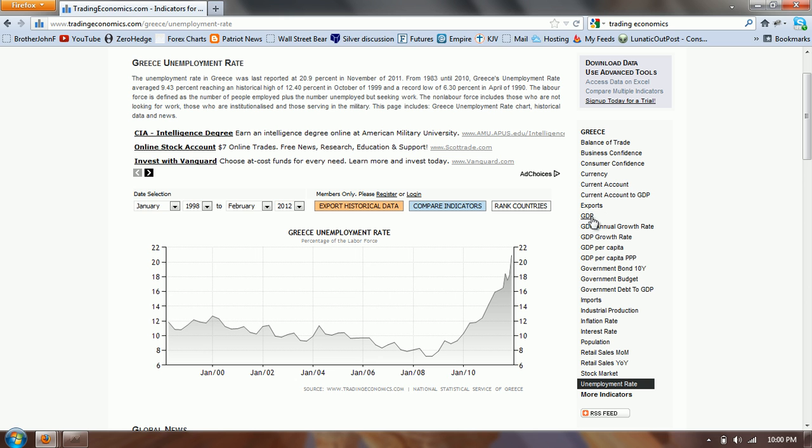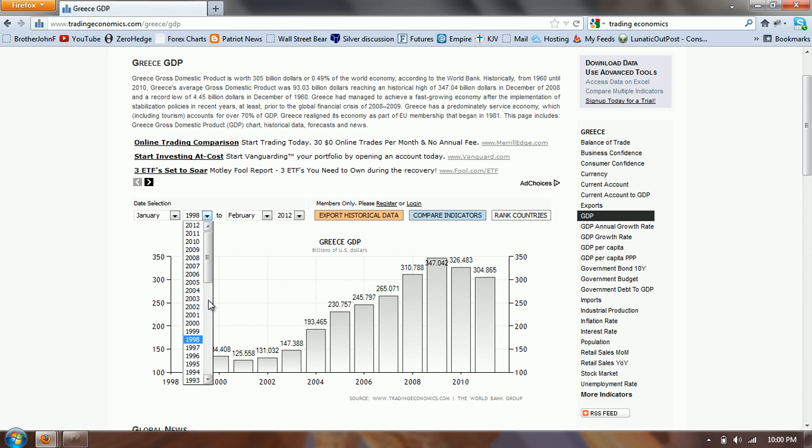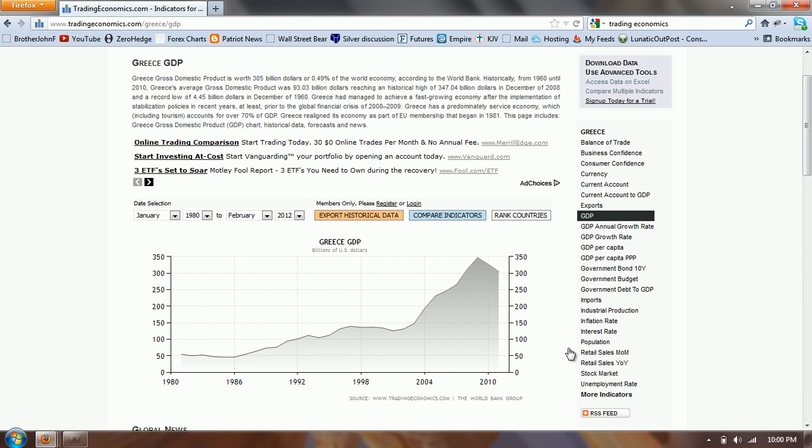Now let's look at the GDP. You can see that the GDP, if we take it back to 1980, and that's where we had a 200-fold rise in Singaporean GDP. Back to 1980, really we're at 50. So we've had a 6-fold rise in GDP in Greece since 1980, as opposed to the 20-something-fold rise in GDP that we had in Singapore.